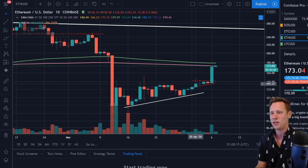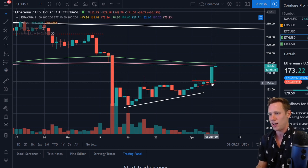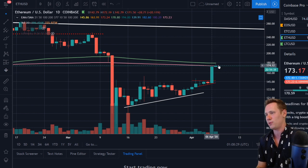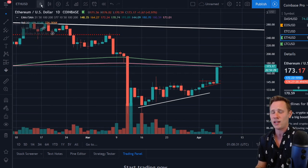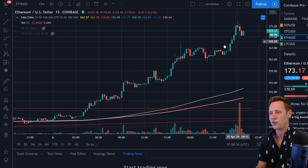You don't want to be chasing pumps and FOMO. If you do, you have to have a tight stop. That's for sure. This was where you wanted to buy, guys. This down here. Up here, you're playing with fire. But as long as it's trending, and if you want to, watch the 15-minute candles, you can.